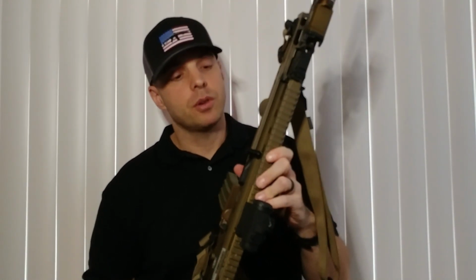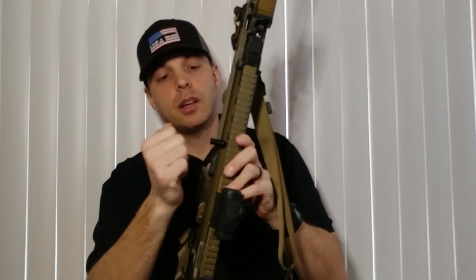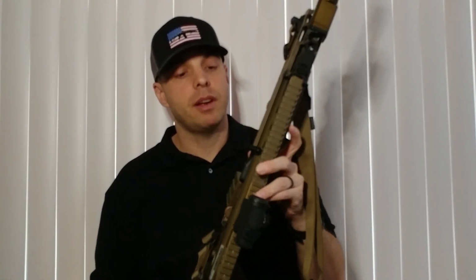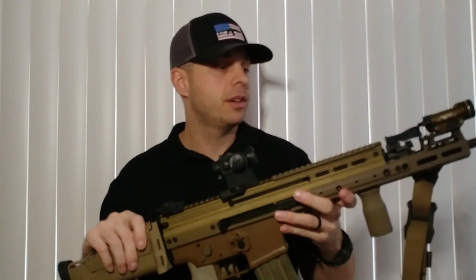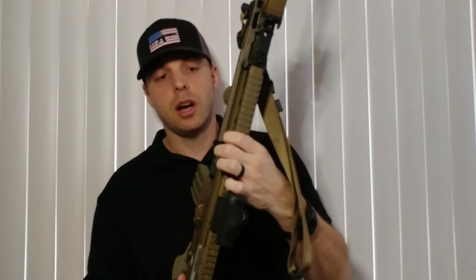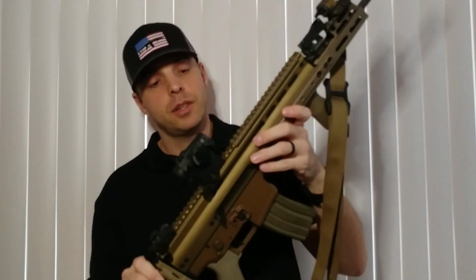I guess we should talk about cons. So some people view this reciprocating charging handle as a con. I don't mind it. I've never had to hang up on anything, but I've never taken this into combat either. So maybe this is a hindrance in awkward shooting positions. I don't know. It works well for malfunction clearing and seeing what's going on with the gun. You're shooting, you can tell what's going on.